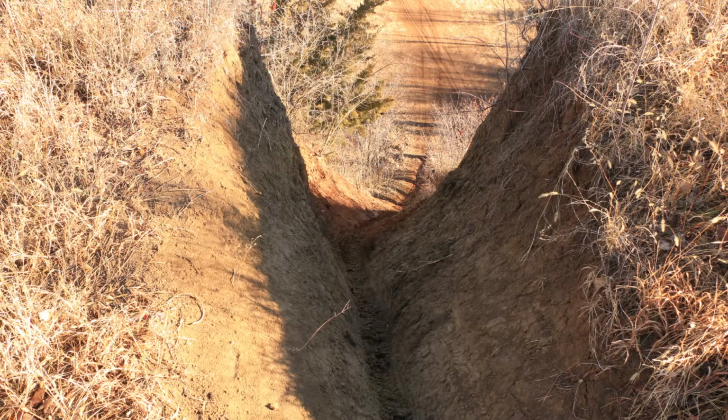Now, over on this side of the park is red clay and big jagged rocks, with also a decent hill climb over there. And that's nice because it's tacky. Right now it's tacky. It was wet yesterday, so it's tacky now. A lot of grip.